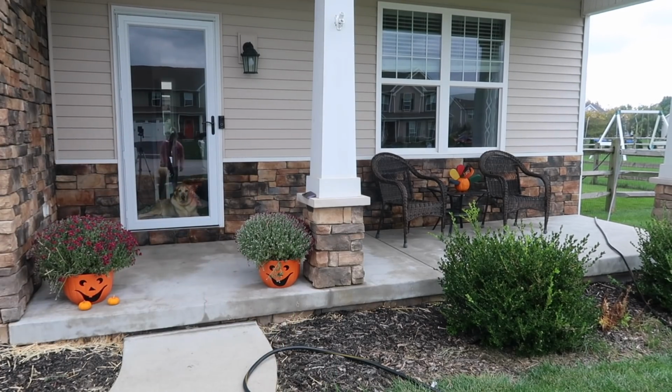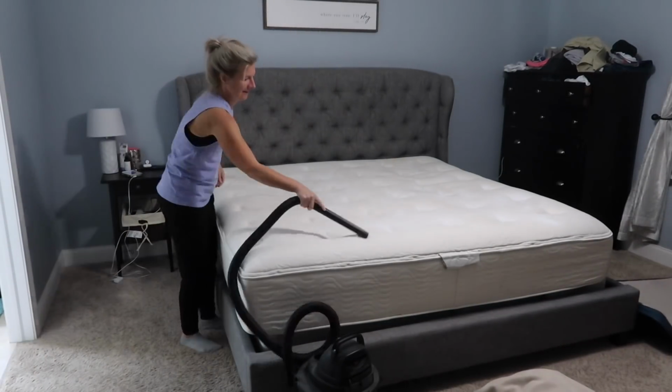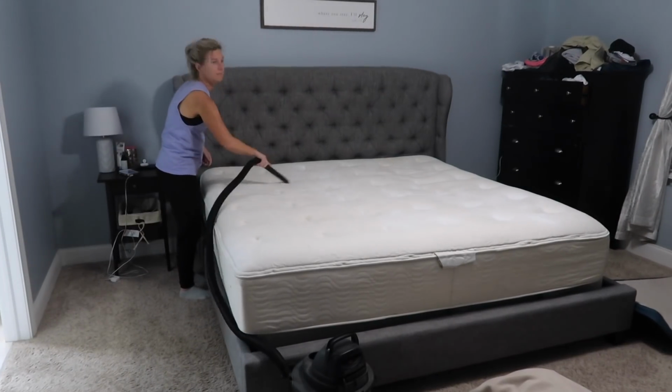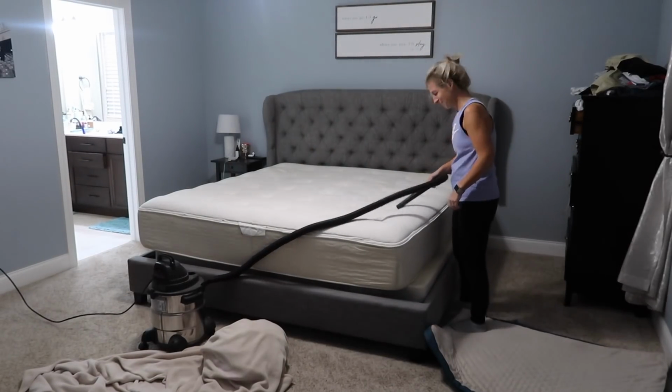Obviously, at this point, it was much later in the night and I was vacuuming up the baking soda on the bed, and I use our shop vac because I've heard that using a regular vacuum to vacuum up baking soda can ruin your vacuum, but some people say it's safe. Either way, I don't want to take the chance on ruining my vacuum, so I just use the shop vac.